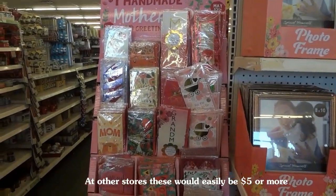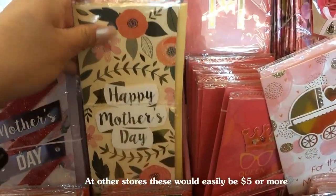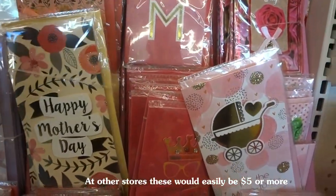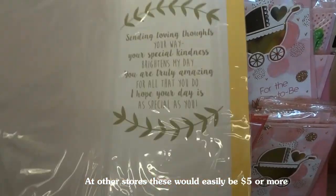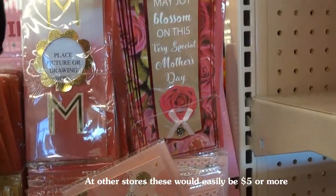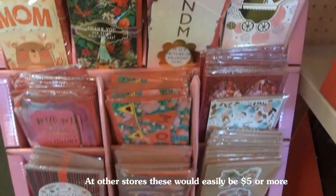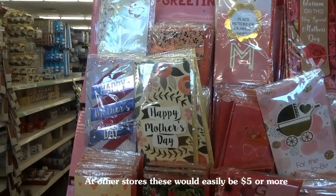So Mother's Day is around the corner. And they have these beautiful Mother's Day cards. Look at this. They're tied up. They're like 3D. They're so pretty, you guys. Look at this. They have like little pop-out stuff. Only $1.